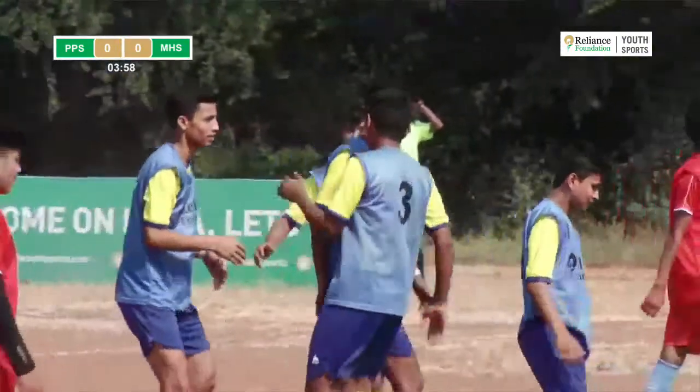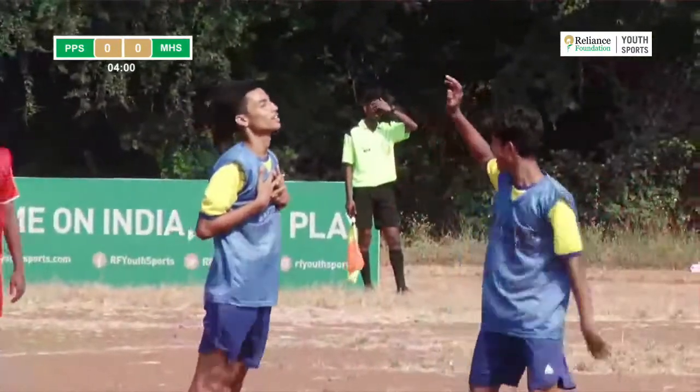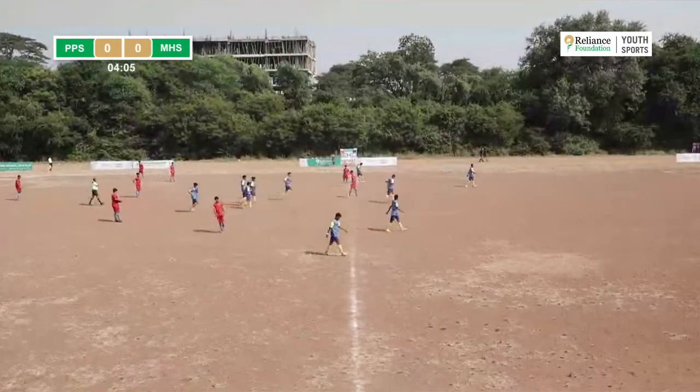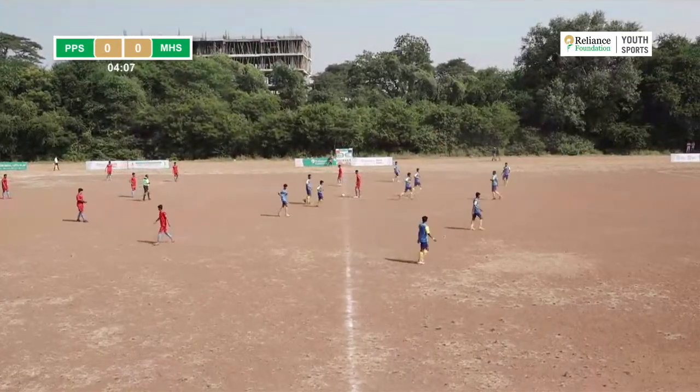Quite an amazing 4 minutes in, and we've already got a goal. And he does the Ronaldo celebration. That is nice to watch. A good 1-0 lead for Maharashtra High School already.